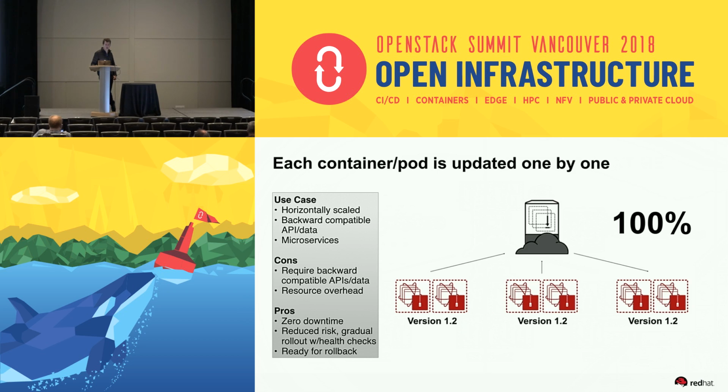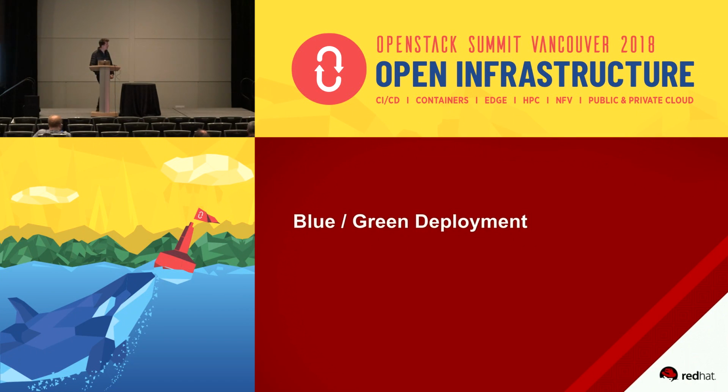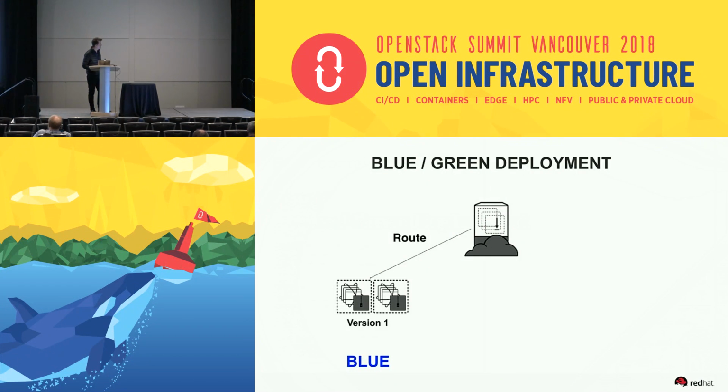Also, zero downtime and lower risk, right? Gradual rollout. As I gain confidence, I'm not going all in at once on that new version. And I could also roll back. So at any point in time, if I see an issue, I could roll back to the previous version. Thirdly, blue-green deployments. So I can automate those as well.